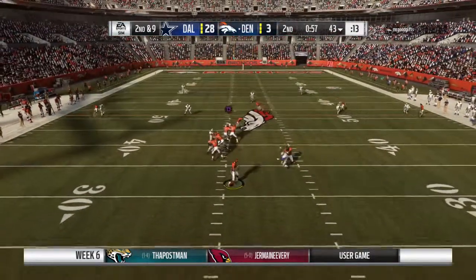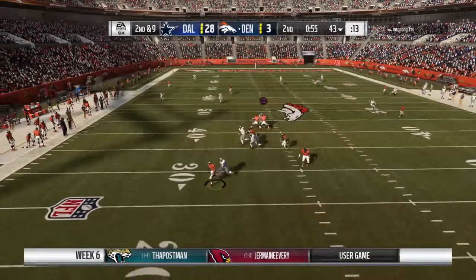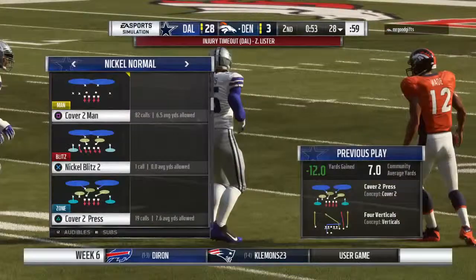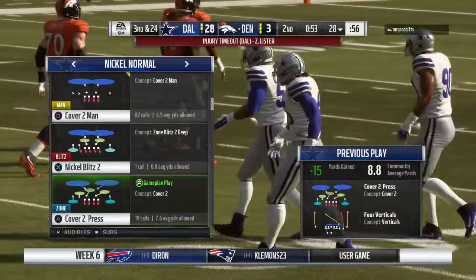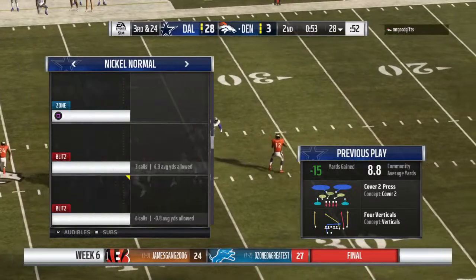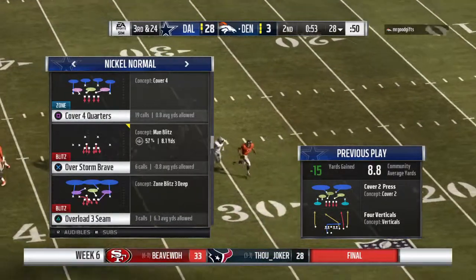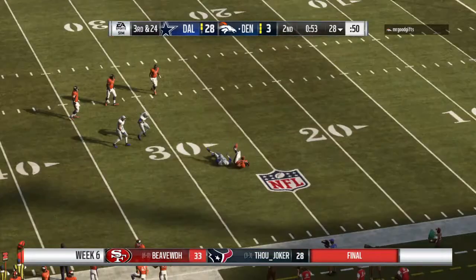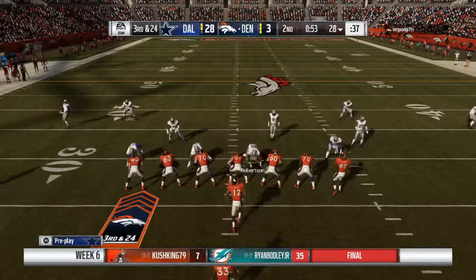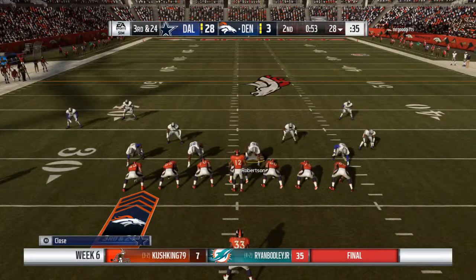Now a shotgun snap as they'll look to throw. And a big loss here as he's taken down. Well, many times when you talk about mobile quarterbacks, you get the sense that they feel like they can get out of any bad situation. They keep moving around and trying to emulate guys like the Scrambler or the Dodger. Instead, they keep losing yardage and digging themselves a hole that they can't get out of.